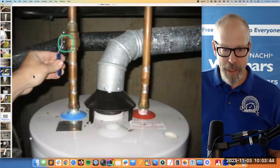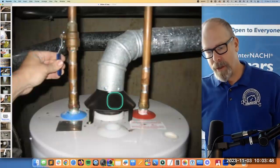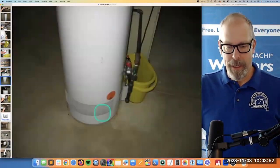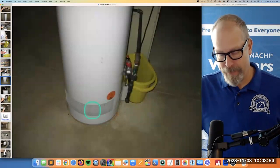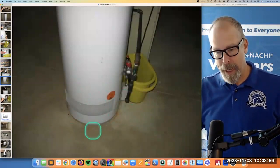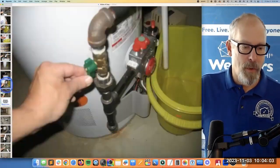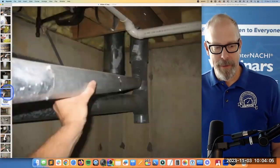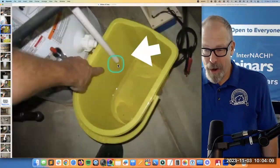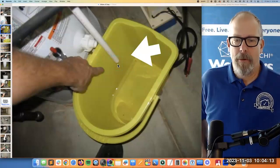Cold water comes in through a shutoff valve, hot water comes out, and there's the hood, natural draft, and it exhausts out. And a safety tank. Ideally, there would be maybe a catch pan underneath, but this bucket is kind of funny. They have a water problem and they don't even know what it is. That's okay. Most homeowners don't know that this is a problem. I mean, it's just like, oh, I guess it's supposed to leak.